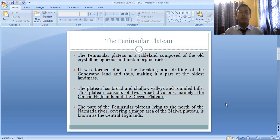The Peninsular Plateau is a table land composed of old crystalline, igneous, and metamorphic rocks. So basically, the Peninsular Plateau is a table land. It's a flat land which is made up of igneous and metamorphic rocks. In case of the Himalayan mountains, the mountain ranges are very steep, and the peaks are very high and steep. But the Peninsular Plateau is an uplifted landmass which has a flat base and is mainly made up of igneous and metamorphic rocks.